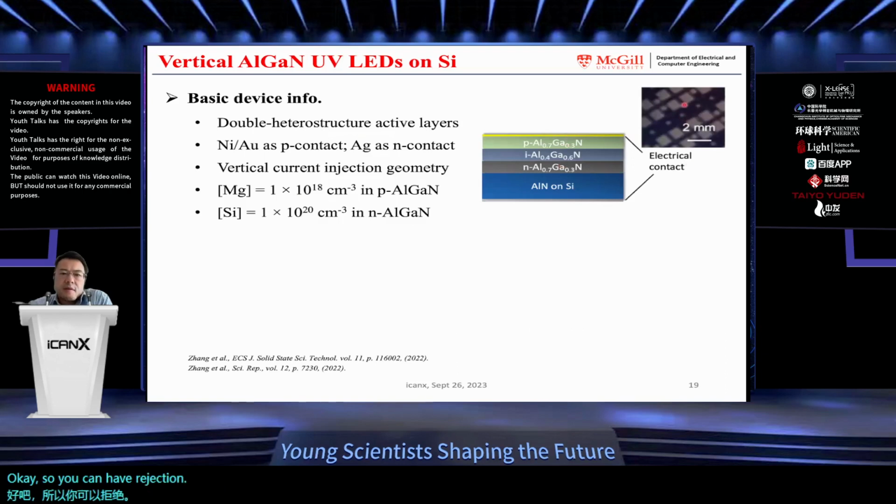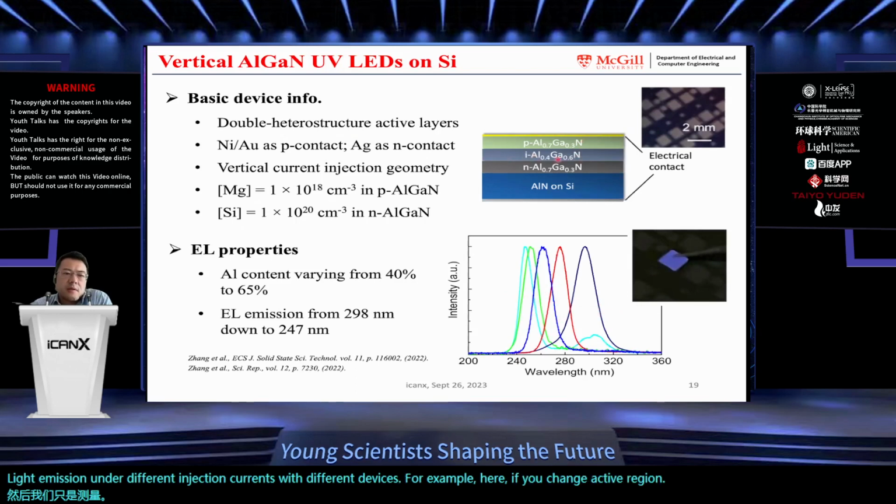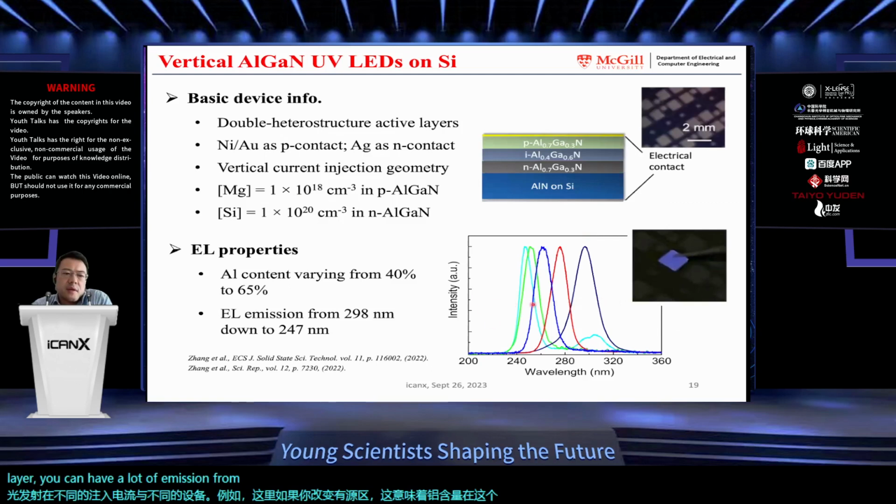So these are the fabricated devices. All those squares are the devices. Then we measured light emission under different injection currents with different devices. For example, here if you change the active region, which means the aluminum content in this layer, you can have light emission at different wavelengths, all the way down to 247 nanometers. And this is on silicon, and this is by vertical injection.